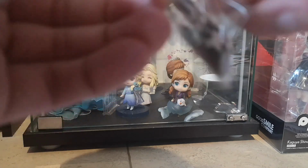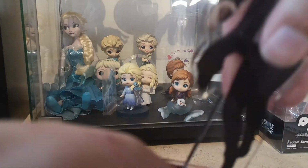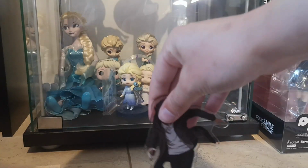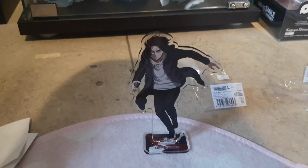Now I'm going to look stupid because I don't know how to open it. Okay, I guess I broke it. And then you just slot him in here. And let's look at him a little more.